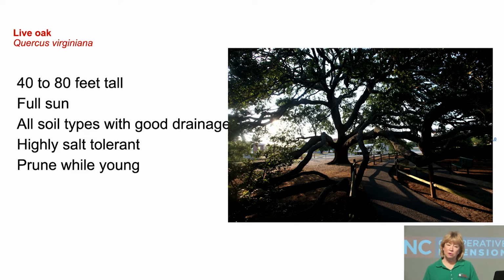If you choose a live oak for your yard, you'll want to plan for its mature size and keep it well pruned while it is young to encourage branches that grow horizontally or upward, but not so low to the ground that they hit you on the head.